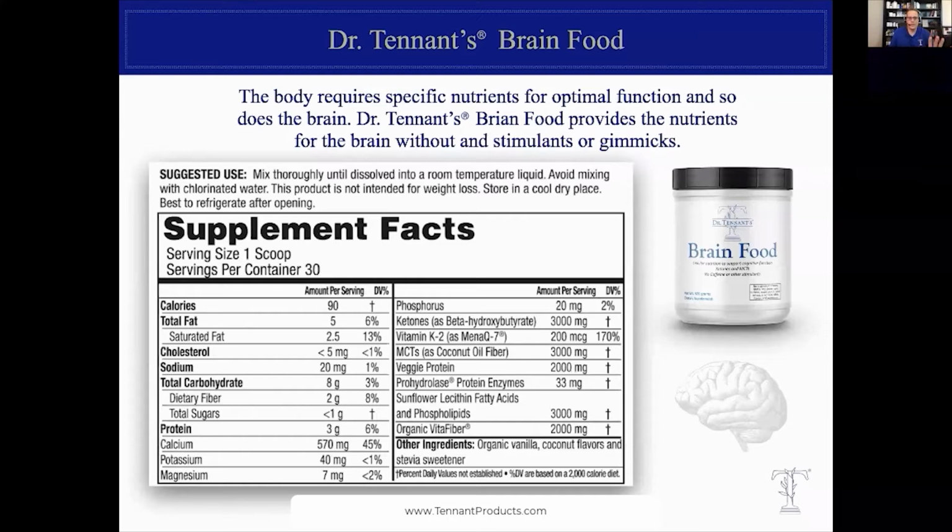So let's dive through the ingredients and take a look at this. There's a lot more to brain food than just the MCTs and ketones. So we have calcium, right? Calcium is present and helps as a messenger to help with the neurotransmitter synthesis and release, and is also involved in long-term processes in the body, or memory, right?